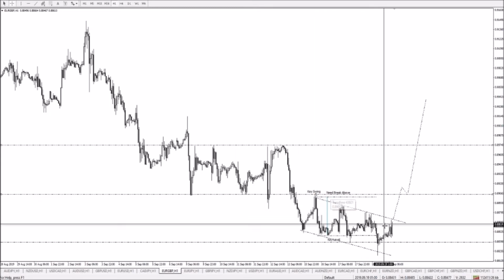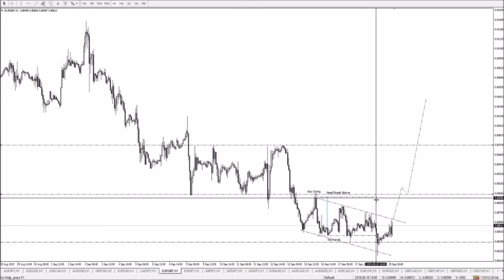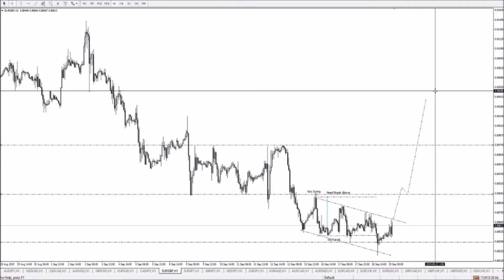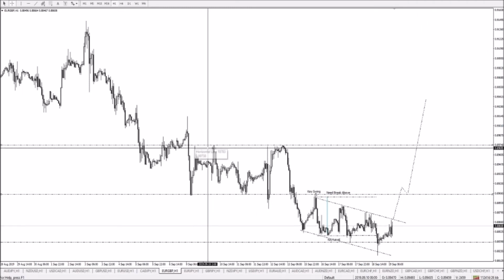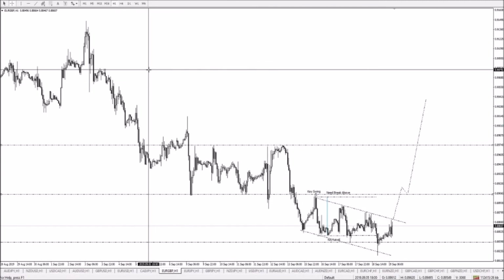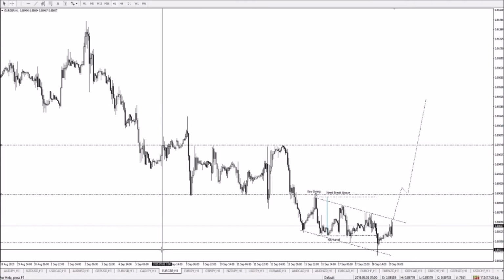So I wouldn't be longing up into this support. I'm waiting for that to break up into this resistance. Sorry, waiting for that to break before trading higher. Nice little shelf of stops up here as well. But I would hold that to Friday close, see if we can get any momentum on that. And yeah, that's it. Nothing really.